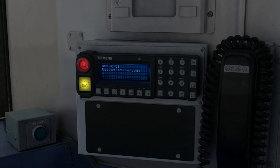And now I need to enter the train's head code, which is 1 Bravo 27. So if I click on the 1, and then for B, I need to click 2 twice. Now wait until it wants the next key, and now I can press 2 and 7.